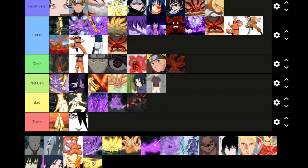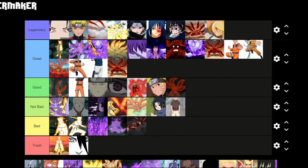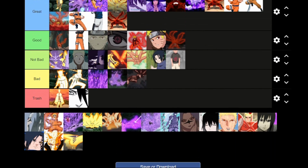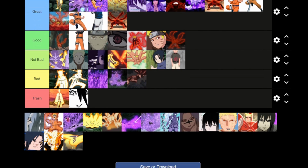Okay, Sage Mode, Hokage Naruto. Not bad. It doesn't look nearly as good as any Naruto from part 1 using Sage Mode, especially the one who fought Pain, because Naruto's hair doesn't look very good there, and I'm just not a huge fan of the character design. But I'll say not bad.